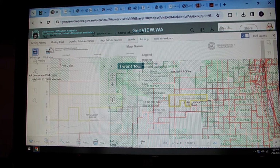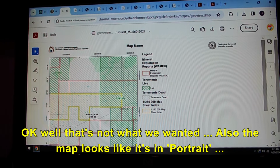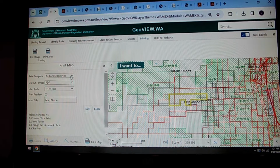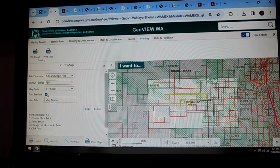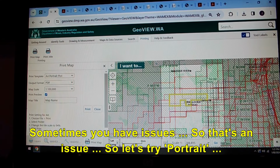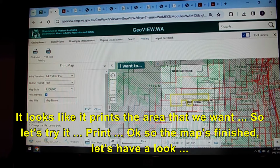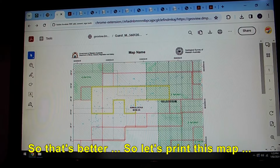Okay, so the map's finished. Let's click Open. Okay, well, it's not quite what we wanted. Also, the map looks like it's in portrait, and we asked it to print landscape, so let's have a look what's going on here. Sometimes you have issues, so that's an issue. So let's try portrait. From this drop down box, let's try portrait, see how that works out. It looks like it prints the area that we want, so let's try it. Print. Okay, so the map's finished. Let's have a look. Okay, so that's better.